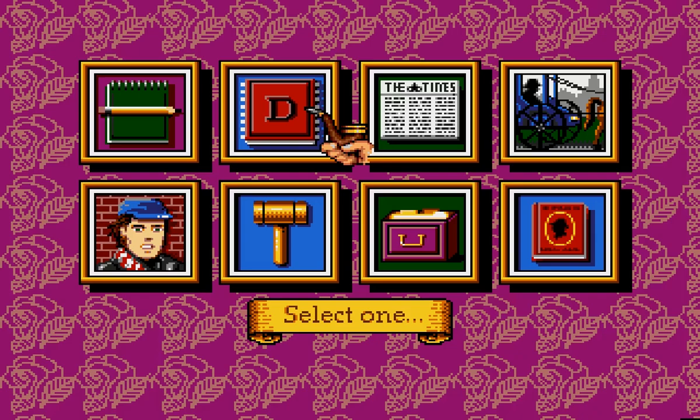This gives you access to the London directory. In it, you will find everyone you need to query in your attempt to solve these cases. The directory is also the source for your notebook. Simply choose a name or place in the directory and drag it over into your notebook for easy reference. You may also use the directory much like your notebook. First, choose your intended destination, then choose the horse and carriage, and you'll have another way to get from one place to the next.